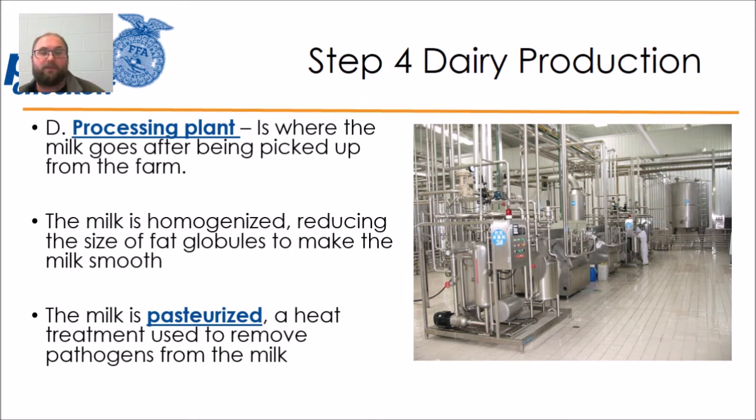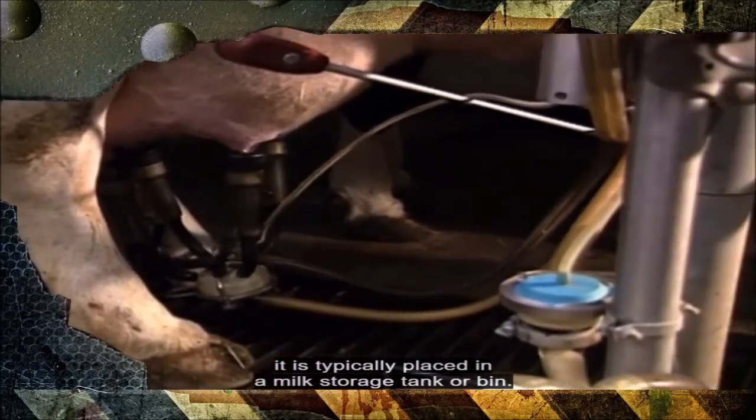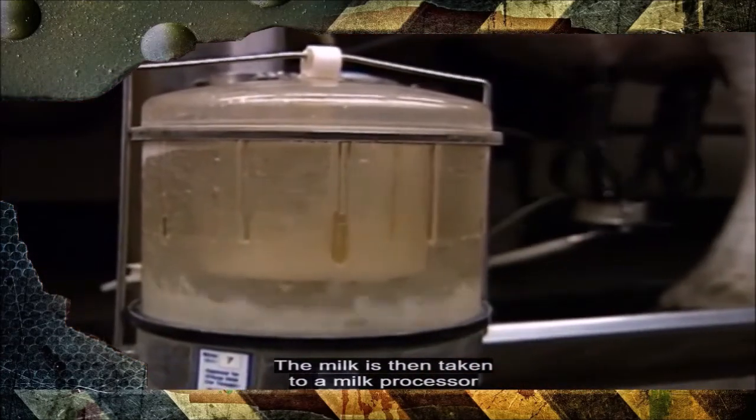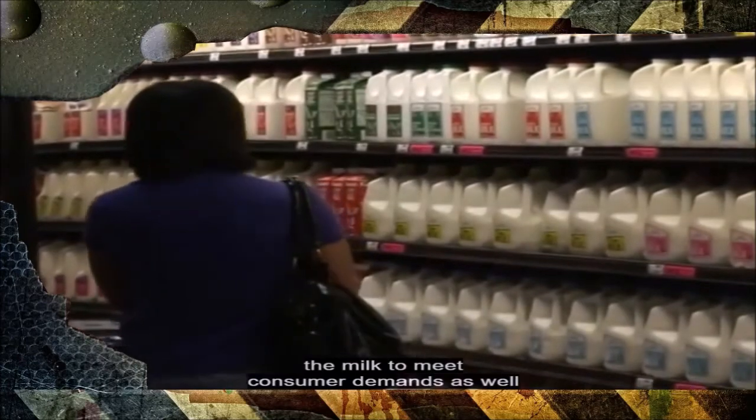And so pasteurization was developed by a scientist named Louis Pasteur so that we would be able to kill and reduce the growth of disease-causing organisms in milk. So after they go through these 2 processes, the milk is all collected and tested for human consumption prior to being shipped to any grocery stores or used in any food or drink products for people. After milk has been collected from the animal, it is typically placed in a milk storage tank or bin. The milk is then taken to a milk processor to pasteurize, homogenize, and fortify the milk to meet consumer demands as well as federal regulations.